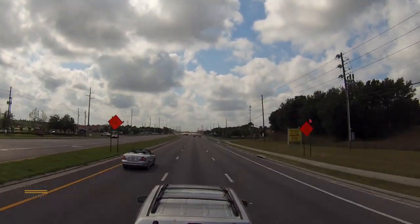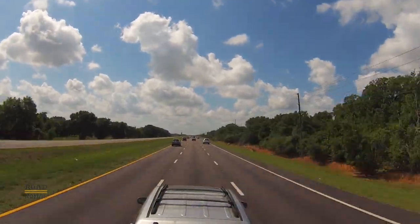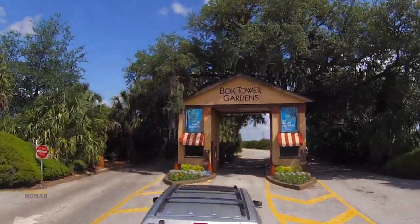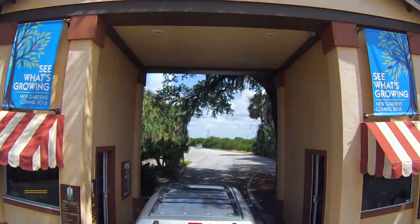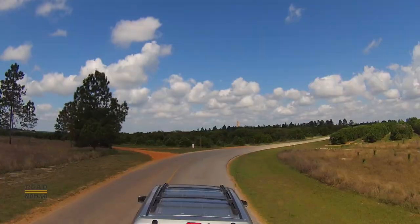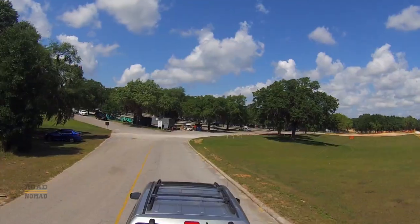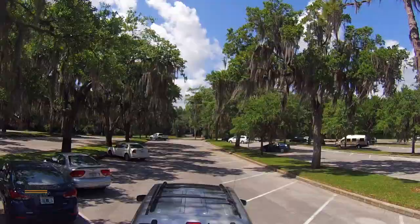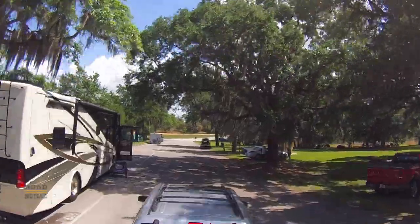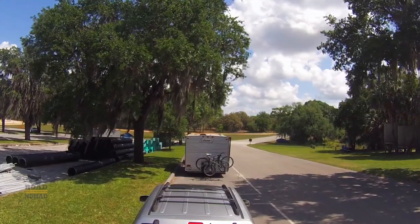We take US 27 south, but after an hour or so on the road, we make a quick detour to visit the Bok Tower Gardens. It is an idyllic garden and a tower with a carillon envisioned by Dutch immigrant Edward W. Bok. Fortunately, they have a section of the parking lot for oversized vehicles and RVs, like us.